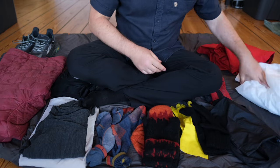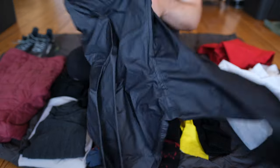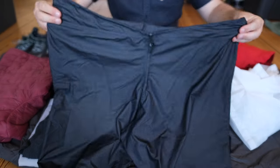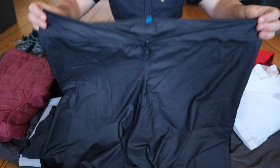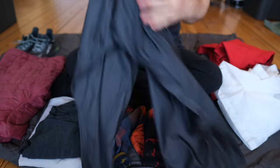I also have CPAC's Vertis rain pants. Very thin, very light. Does a good job for quite some time. It will buy you maybe 2-3 hours before they soak through.